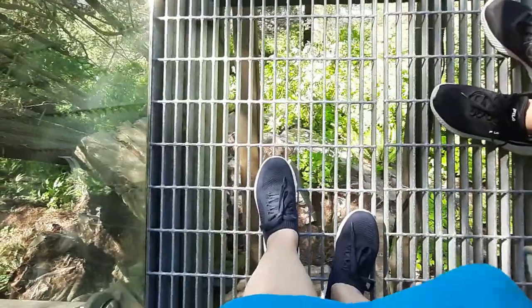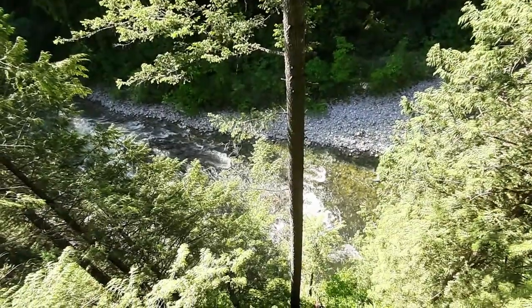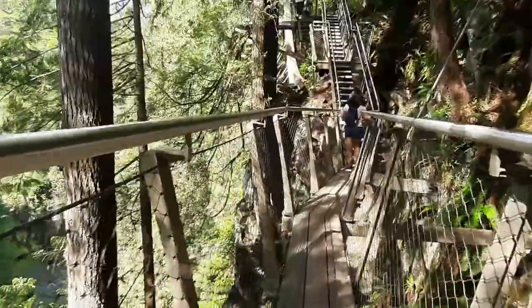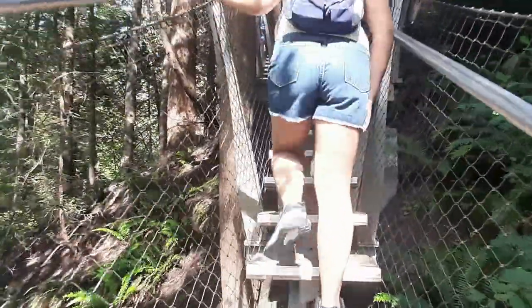This is very scary. You can literally look through these bars. So we have to go farther way up, and we are literally tired. But this is a kind of adventure. So friends, that's too many steps. It's a steep climb. A lot of workout.